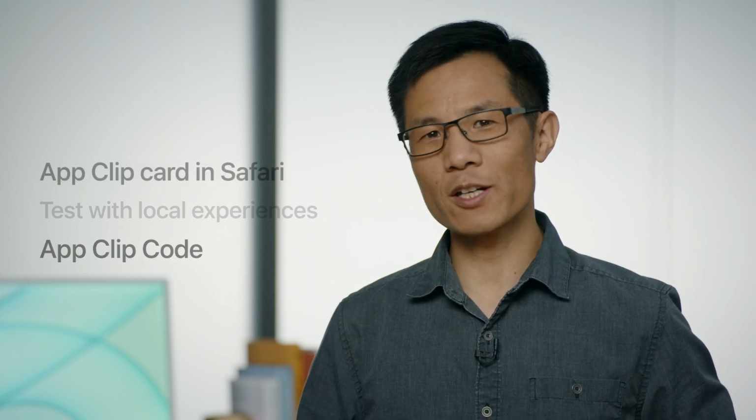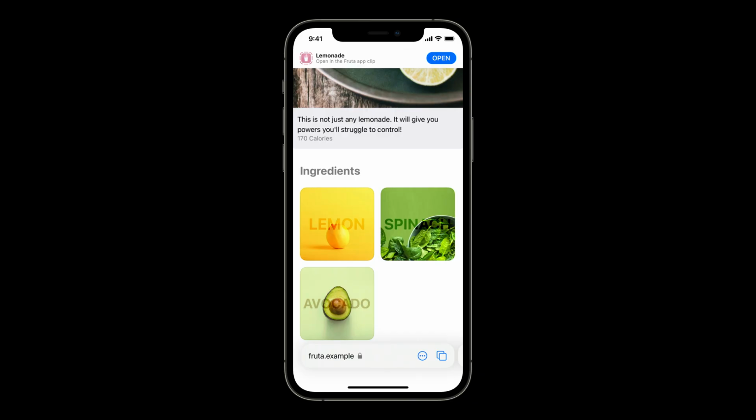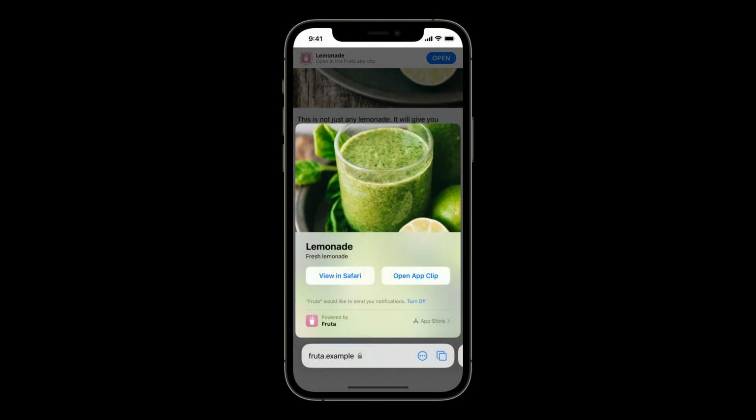Let's look at a new way to explore app clips. Your website can use Apple iTunes app meta tag to display the Smart App banner in Safari or Safari View Controller. In iOS 15, you can configure the meta tag to show a full-sized app clip card right in the middle of web page. User can open your app clip from there. If they choose View in Safari, Safari will remember the choice and not show the card next time the page is loaded again, and it will fall back to the original banner.